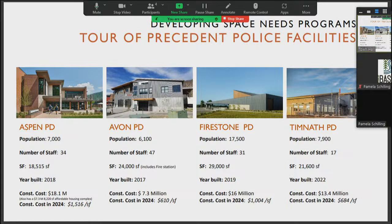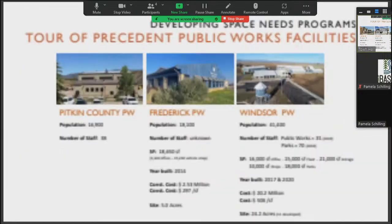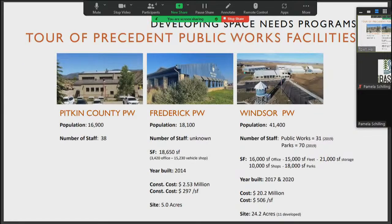Again, there are some statistics there on cost for those facilities, when they were built, and the number of staff within them. Similarly, we toured 3 public works facilities, one close, Pitkin, and others on the Front Range. Again, we looked at the different types of spaces that they offer, whether it's office space, fleet vehicle space, or storage space. Each one of these facilities had something to learn from as we went through them.